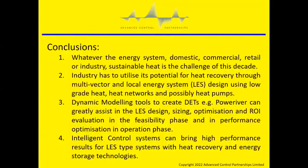So in conclusion, now the world of complexity is such, we've got solutions to decarbonize electricity, and we've got solutions to reduce the demand from electricity. So we've got a huge challenge of how to work out how to make sustainable heat. Industry is a big contributor to that. Multi-vector and local energy system design is a key issue, and we need tools to help with it. So dynamic modeling tools to create digital twins will help us to optimize size, work out what the best technologies to use in our particular case are.